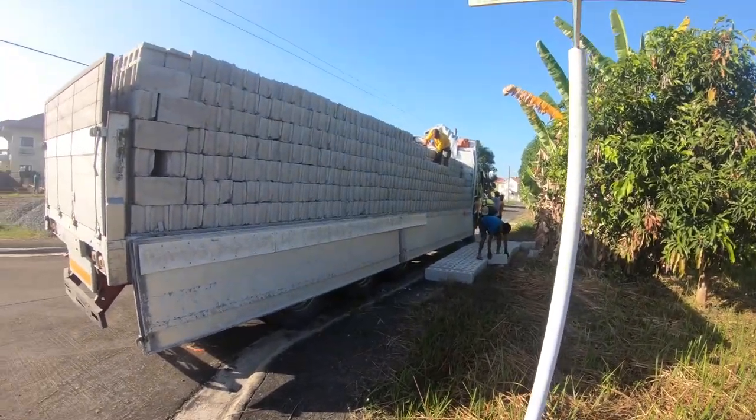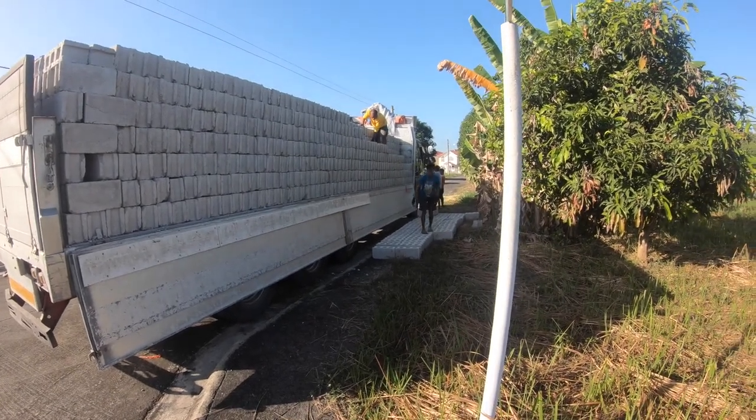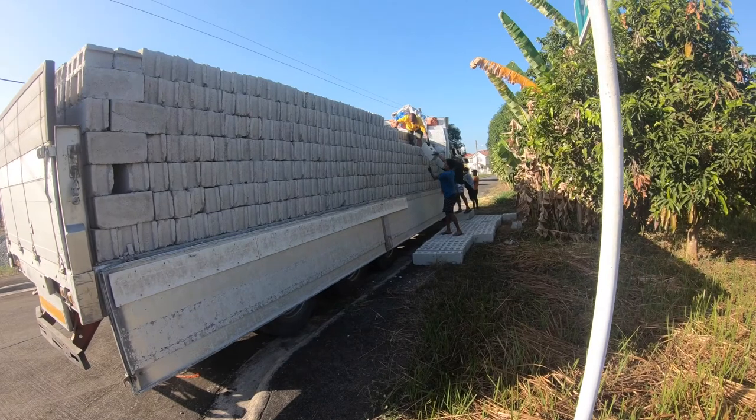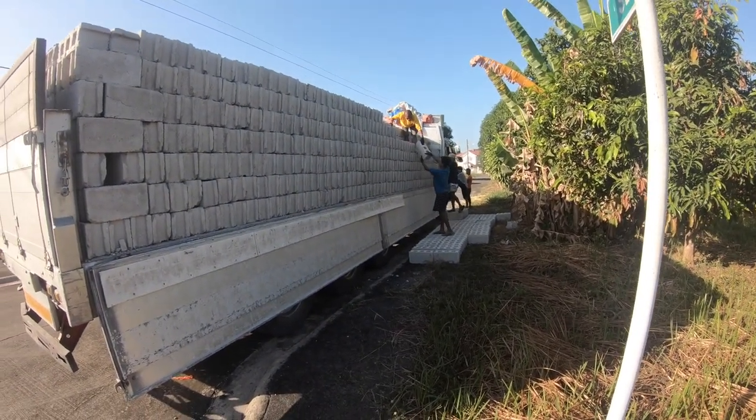Guys unloading 2,500 blocks all by hand. If there's one thing the Philippines knows how to do, it's manual labor. They are not afraid of doing work.